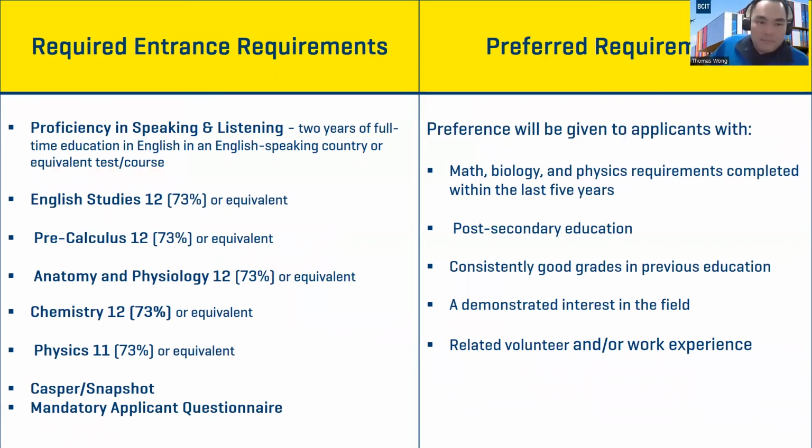So let's talk a bit about what our requirements are for the program. Because we are working in the clinical setting, we work with a lot of people, so proficiency with communication, with the English language, is important, and you'll see that English 12 has requirements there. You have math requirements, as our field has an emphasis on technical math. And then you have the high school sciences: anatomy, physiology, chemistry, and physics. Those are all part of our requirements. And as I stated on the previous slide, there's the Casper, and related to Casper is something called a snapshot assessment. They're both third-party assessments that are required as part of our entrance requirements, and then the mandatory questionnaire.